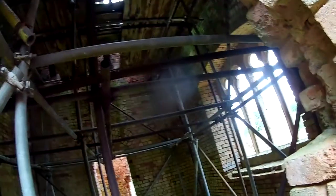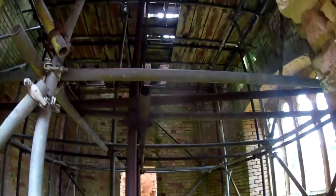Well, if I was brave and about 20 years younger, I'd be trying to climb that scaffolding pole, but I'm not that adventurous type anymore. Might have been when I was a kid, and not now. Simply too old for this malarkey. Definitely too old.